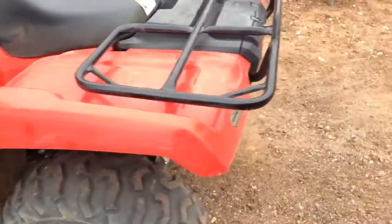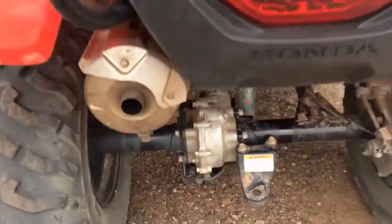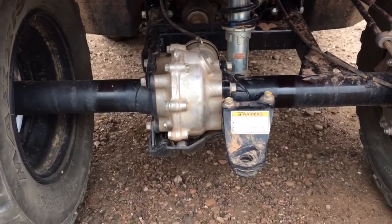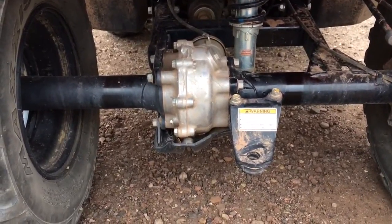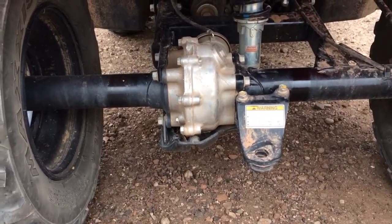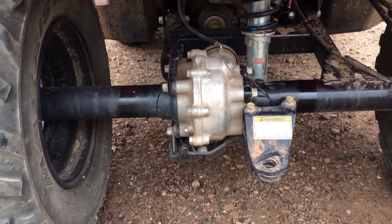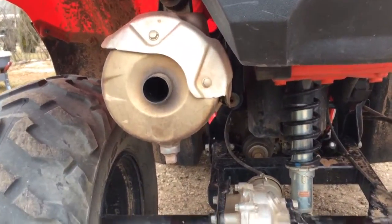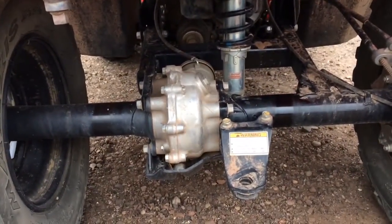I run Honda full synthetic HP4S motor oil in it, and I've noticed that helps it. I feel like it helps it shift a little smoother, even though it doesn't shift rough to begin with. I feel like it just smooths it out a little bit more, especially when it's cold.